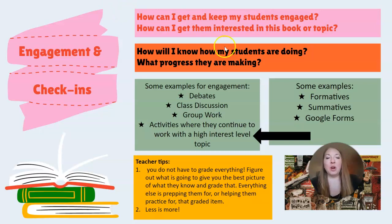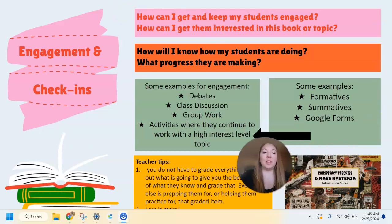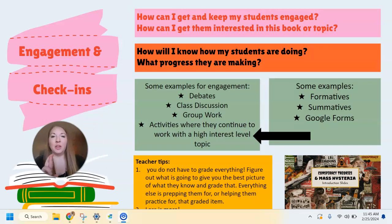This next part really is just going over engagement and check-ins. I put them together because some of them go hand in hand. So the first couple of questions that you had asked, or that I asked way back when, how can I get and keep my students engaged? And then how can I get them interested in this book or topic? We already went over anticipation activities, but here are some examples as far as engagement goes.